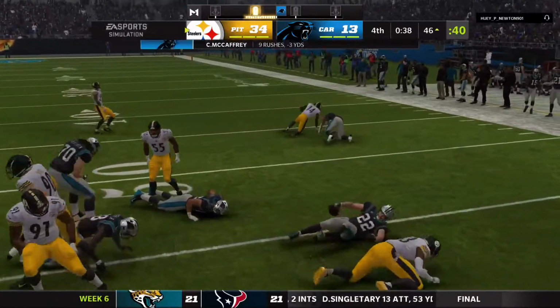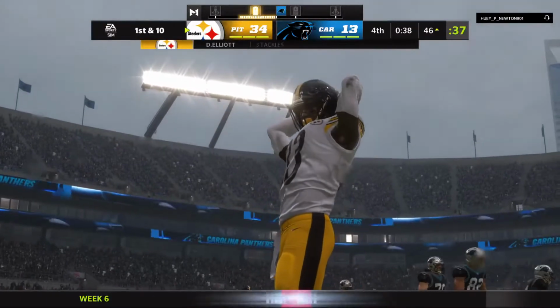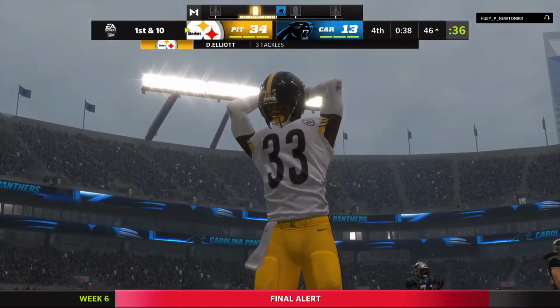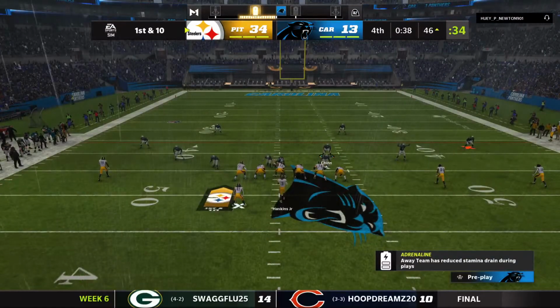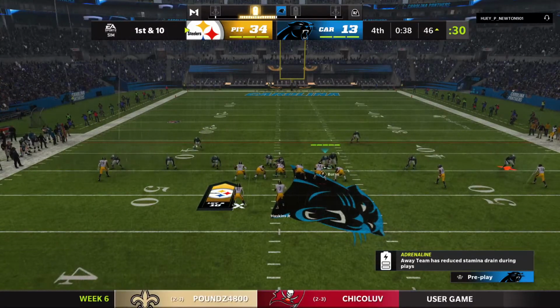I would agree with that, and it's not a good day when you feel like an incomplete pass is almost a win for you because it wasn't intercepted. And I think the receivers now, when they're running their routes, they want to catch the ball, but they also want to make sure that the defenders don't take it away.